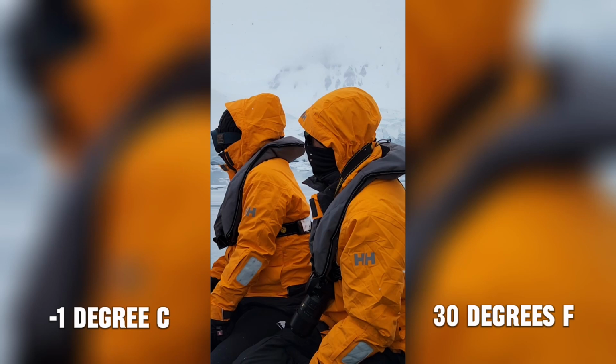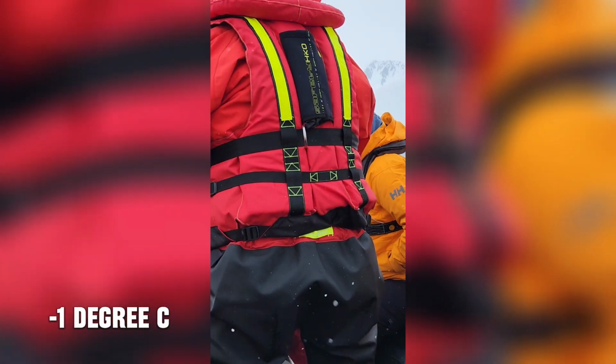Our stop at Borgan Bay was one of the coldest days we've had in Antarctica so far, clocking in at -1 degree Celsius. This shot is a great example of what people typically wear on disembarkations. You have some kind of eye protection, a hat, a hood, a neck gaiter, and gloves. And then you have people like John. This is how he dressed pretty much the entire trip. So everybody's cold tolerance is different, as you can tell.